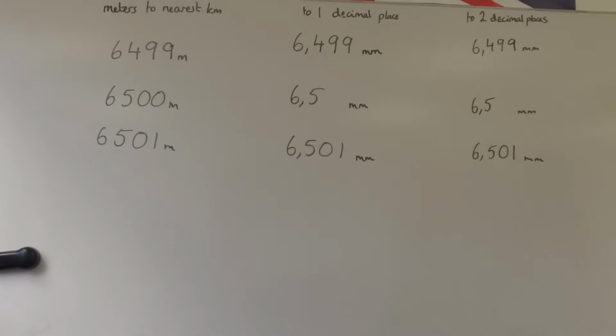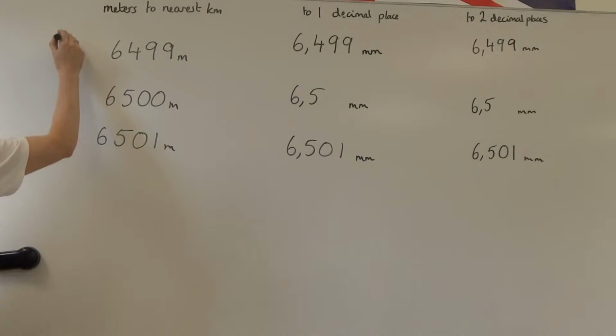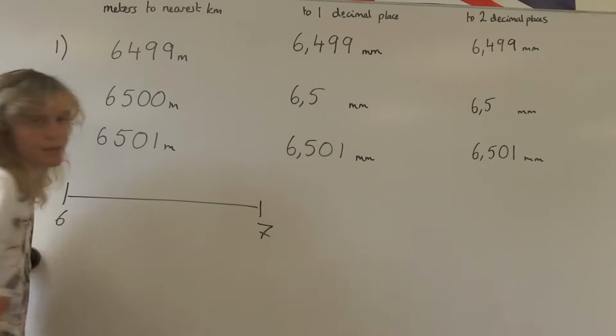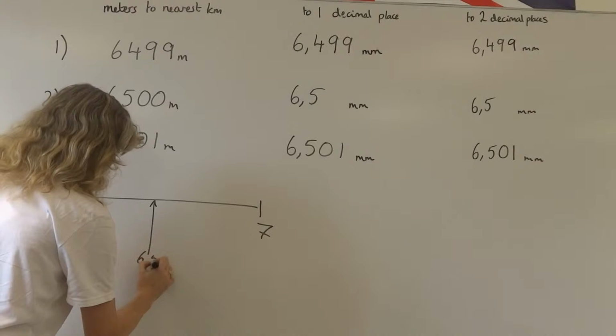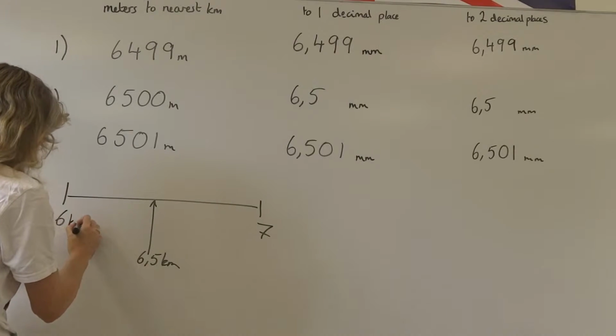So if I was measuring exactly that it was 6,499 meters, I want to be able to convert it to the closest number of kilometers. So we've got to round all of these numbers off to the nearest kilometer. And what we have to think of here, here's 6 kilometers and here's 7 kilometers. What number is exactly in the middle here between 6 and 7 kilometers? The number that's exactly in the middle would be 6.5 kilometers. Yes? That one's exactly in the middle. It's not slightly to this side and it's not slightly to that side. It's slap bang in the center.